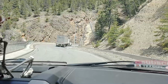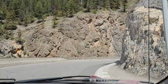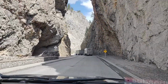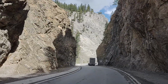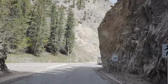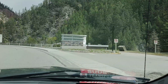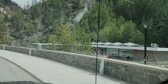Entering Banff National Park, and it's pretty cool. We're just outside of Radium Hot Springs on Highway 93. Okay, this is Radium Hot Springs. These are the hot springs pools you can go to.